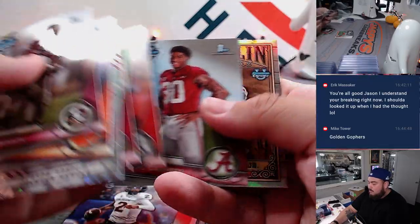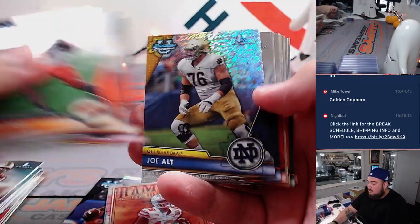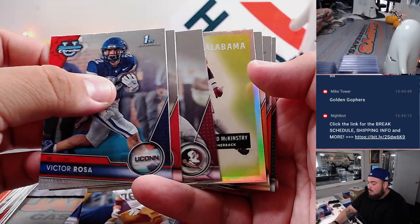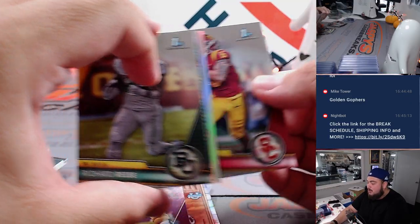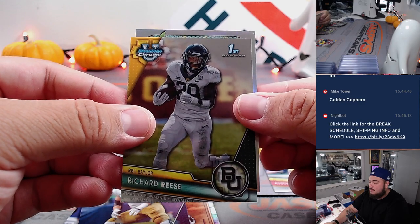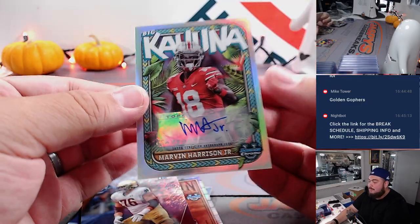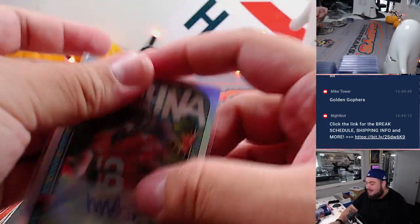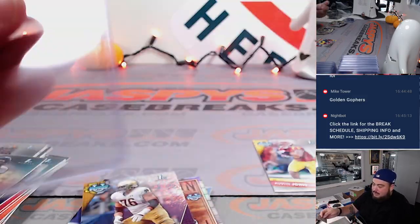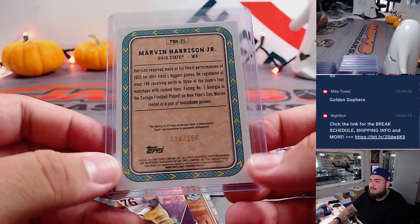Shador. Marvin Harrison. And we should have one more autograph here. Ooh, it's gonna be a big Kahuna auto. Wow. Marvin Harrison Jr. Big Kahuna autograph. There we go. There goes that man. And it's 34 out of 150. Nice. Dan, with the Ohio State. Bye, guys.